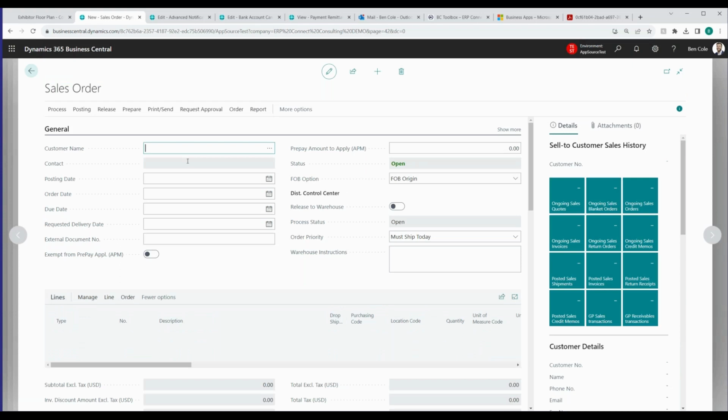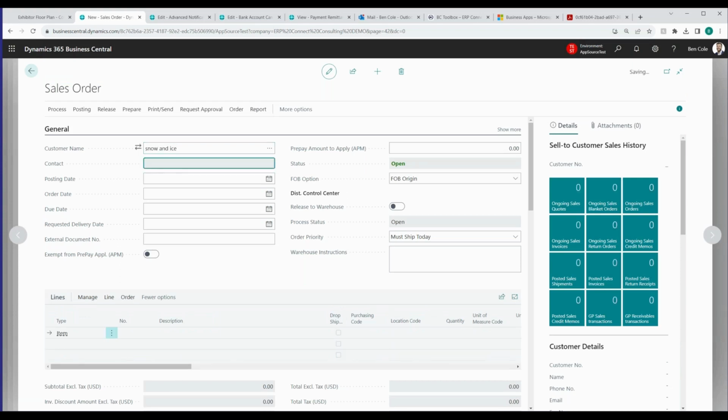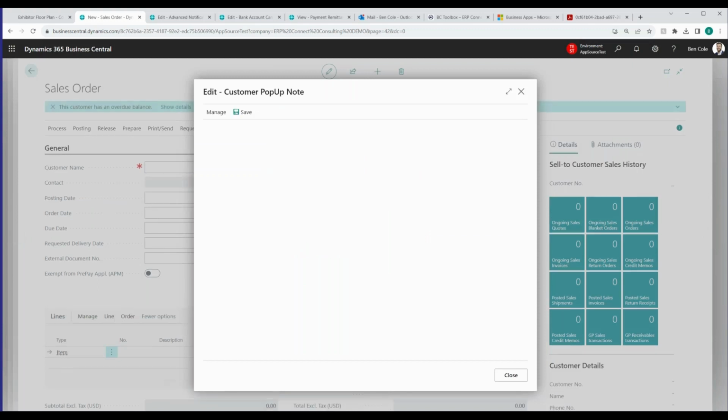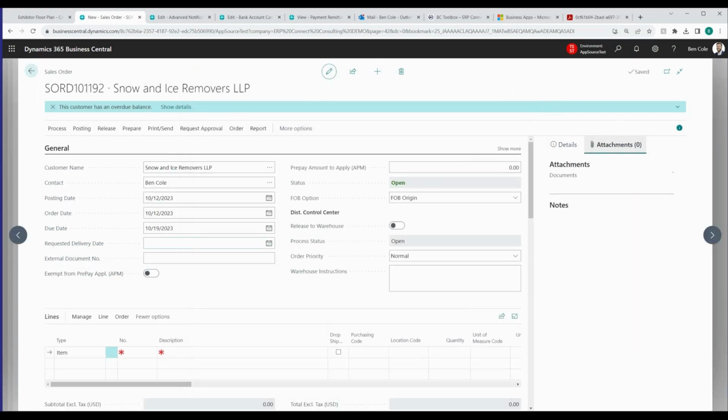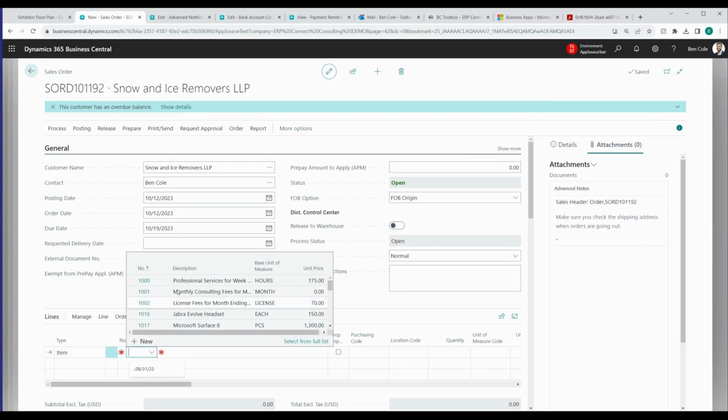So let's create a new one real quick. And it'll also be a good chance. My next tool that we'll show is advanced notifications. So we'll also showcase some of the advanced notifications here. So pop-up notes, this is part of our next tool we're gonna show. Pop-up note coming from the customer, make sure the shipping orders are correct when going out. And I'm gonna come down here and do a quick item. And you can also see those advanced notifications are being saved over here to the right.